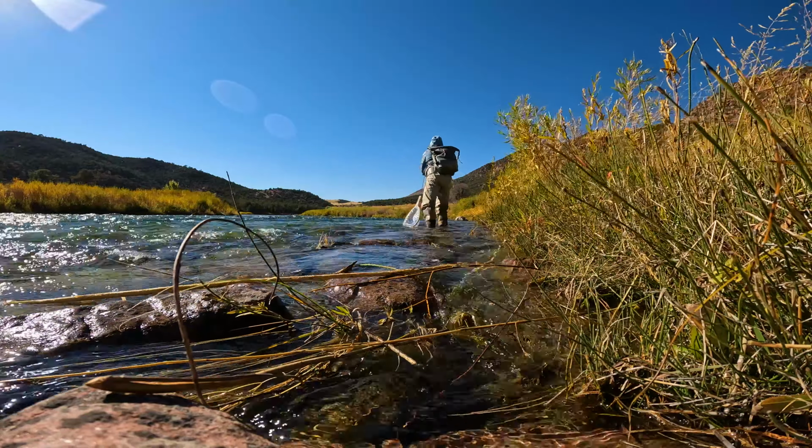So much fun. Strong fish. Another beautiful fish. I don't know how many I've caught off this little ant or hopper, but beautiful fish.